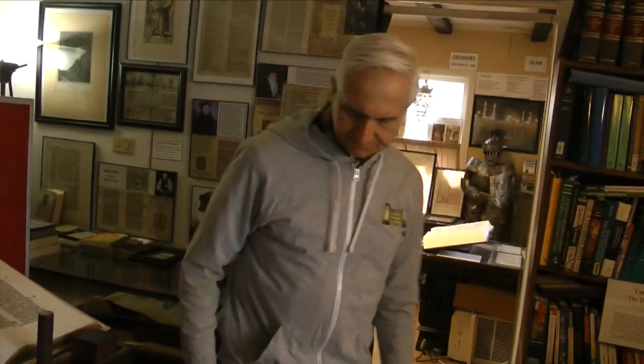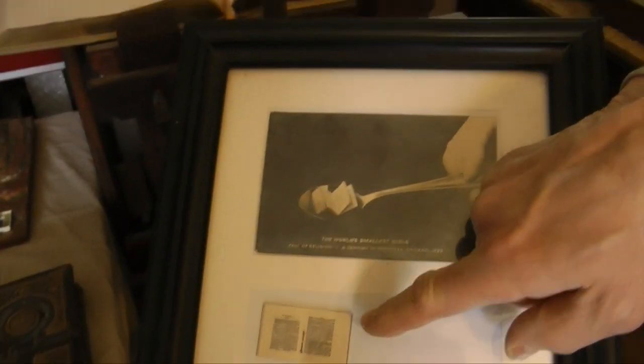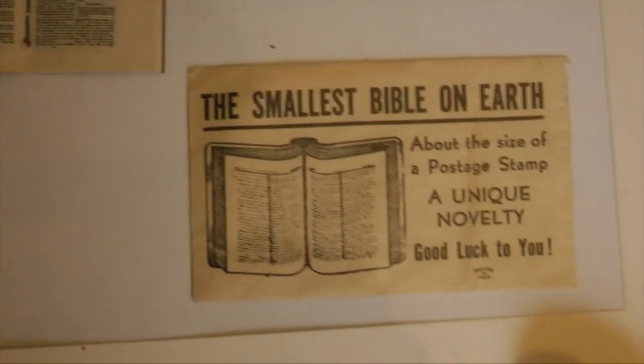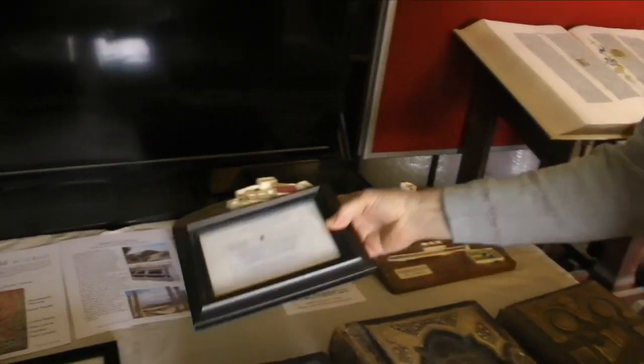Then, this is called the Teaspoon Bible, and it was made for one of the World's Fairs. And then the smallest one here, you need a microscope to read it, the Nano Bible.